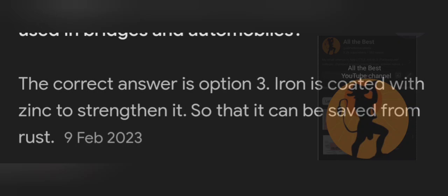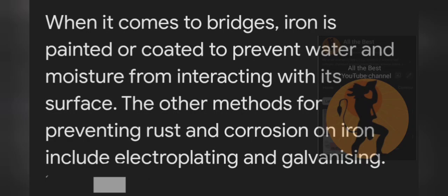See, iron is coated with zinc to strengthen it so that it can be safe from rust. So this is one of the solutions. So when it comes to bridges, iron is painted or coated to prevent water and moisture from interacting with its surface. So the other methods for preventing rust and corrosion on iron include electroplating and galvanizing it.